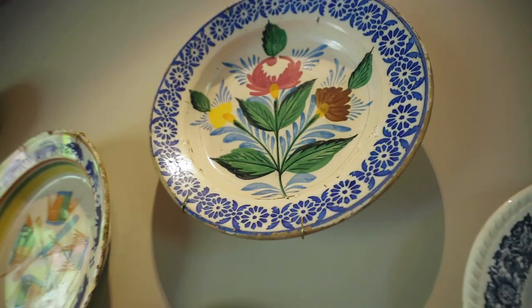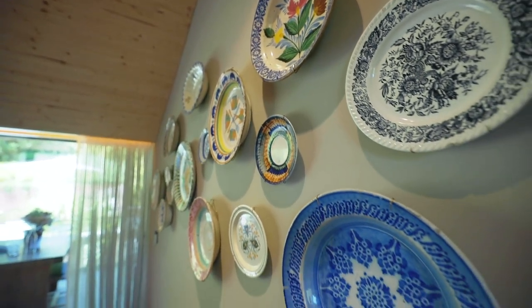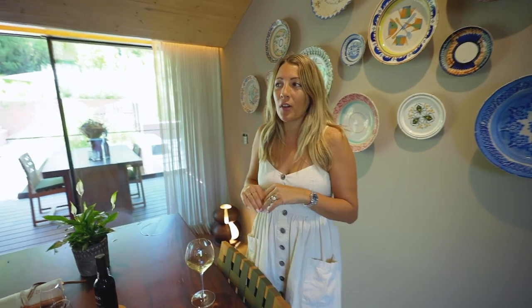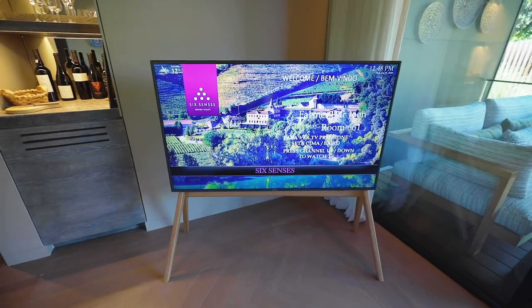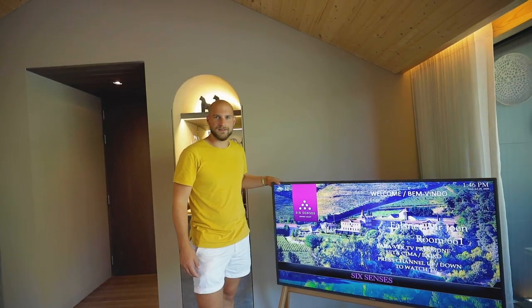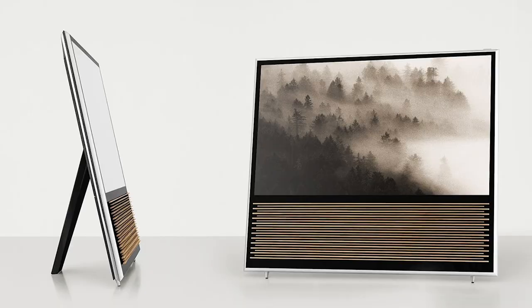Behind me is one of them. They actually took all these Portuguese elements, a bunch of vintage pottery, and it gives a charming feel to a very modern setting, you know? The first thing I saw when I entered this apartment is like, wow, we should get this in our apartment. Although I do prefer Bang & Olufsen.